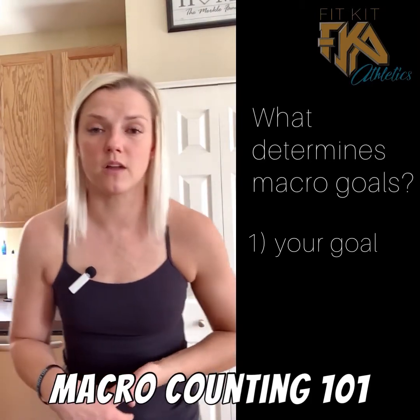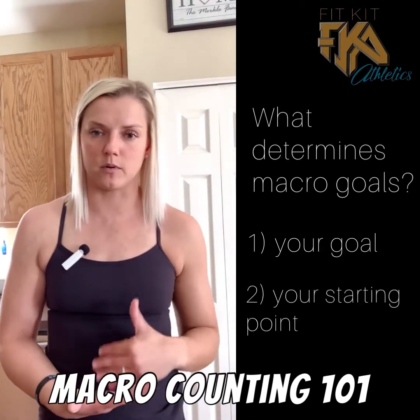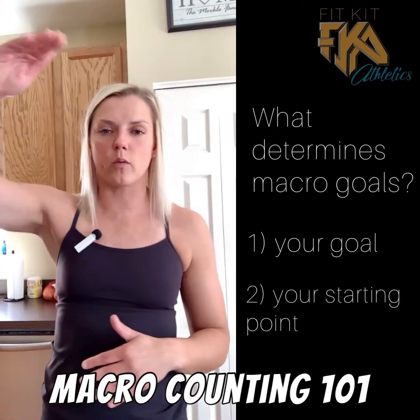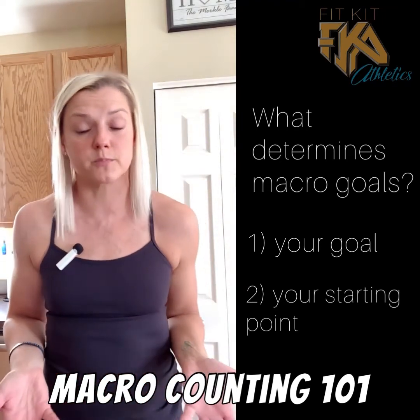If your goal is more along the lines of weight or fat loss, then we're gonna need to make sure that you are in a calorie deficit. But it's not always that simple, because a lot of the time it depends on where you're starting too. So if you're way overeating and you have a weight loss goal, we can take your macros down and you'll probably see some progress pretty quick.